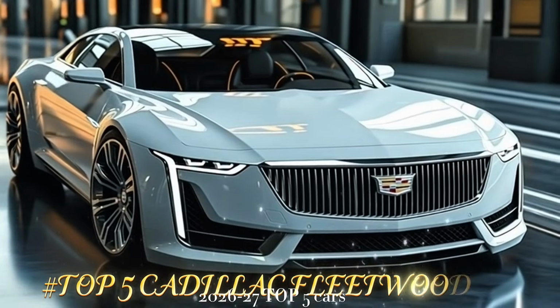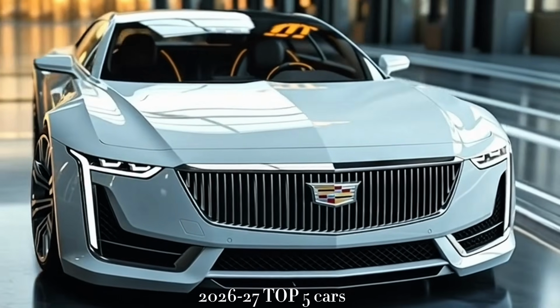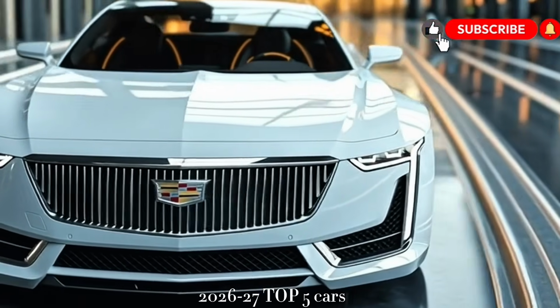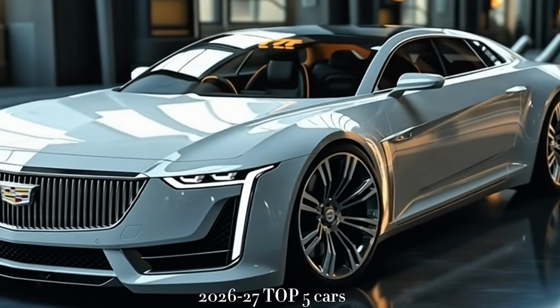What if everything you thought you knew about luxury cars was just reset overnight, because the all-new 2026-27 Cadillac Fleetwood has arrived? And it's not just an upgrade, it feels like a warning shot to the entire industry.